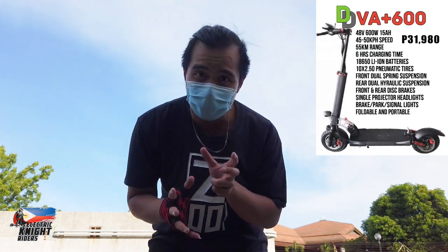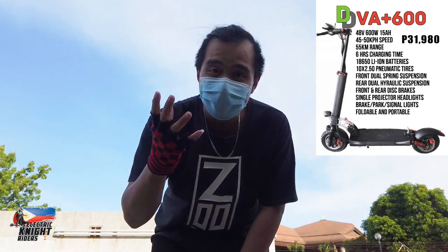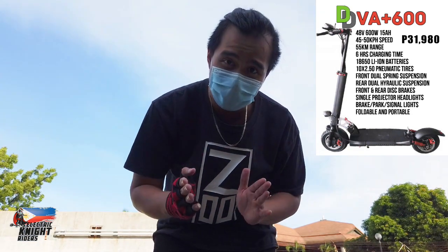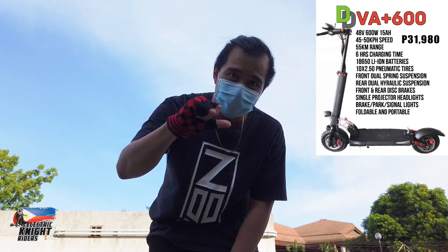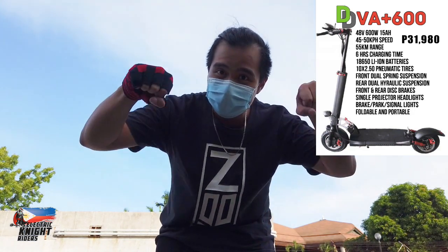So the thing that I like about this scooter, it has all the essential lights that you need on an electric scooter because it already has a signal lights at the back and underglow lights which changes color every time. It also has a brake light every time you push that brake, you get the brake light. It also has a foldable handlebar and an adjustable stem.